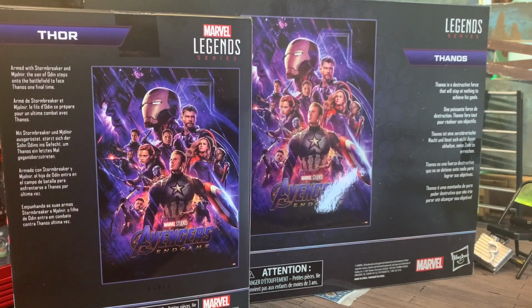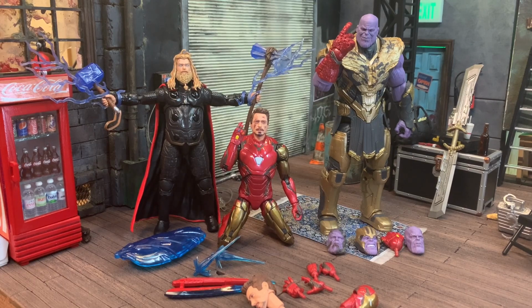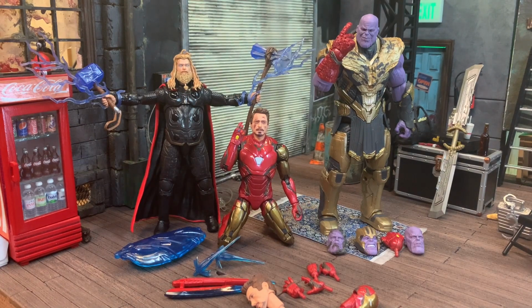Let's rip these dudes open and check them out. All right, here are 2 of the big 3 and the big bad unboxed. This Thor looks fantastic with all his accessories together, but again, I wish we had a regular head so he didn't have this constant power-up look. That is probably my only complaint because this dude looks pretty sweet out of package.